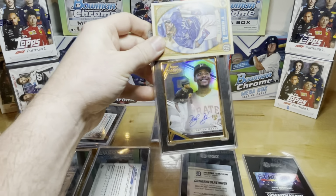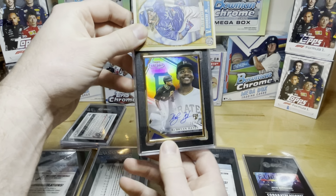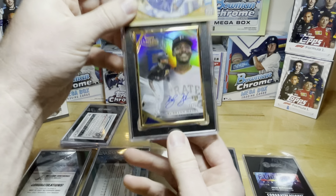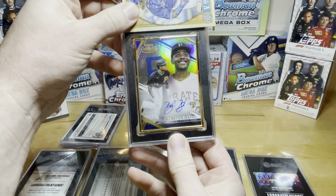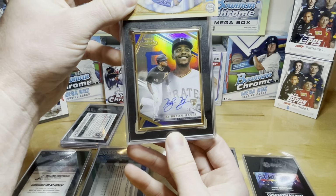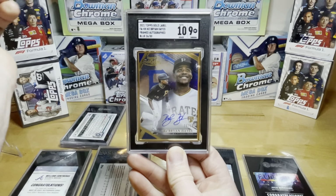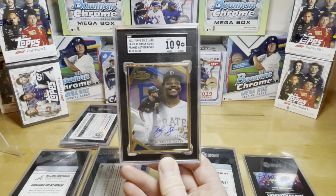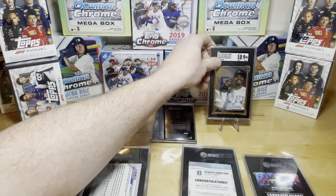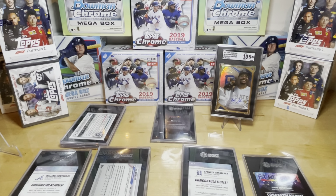So this is the Brian Hayes Topps Gold Label Auto out of 50, and I know these ones are kind of hard to grade with the borders on them, and it got a 10.9. So not a 10.10, but a 10.9, still pretty good. But it looks so good in the tuxedo.